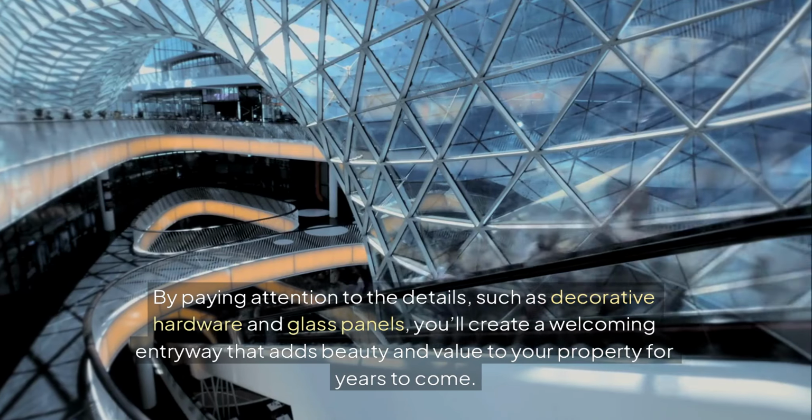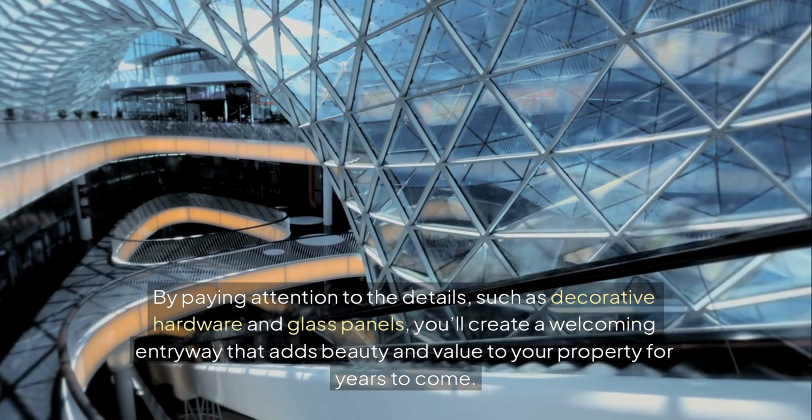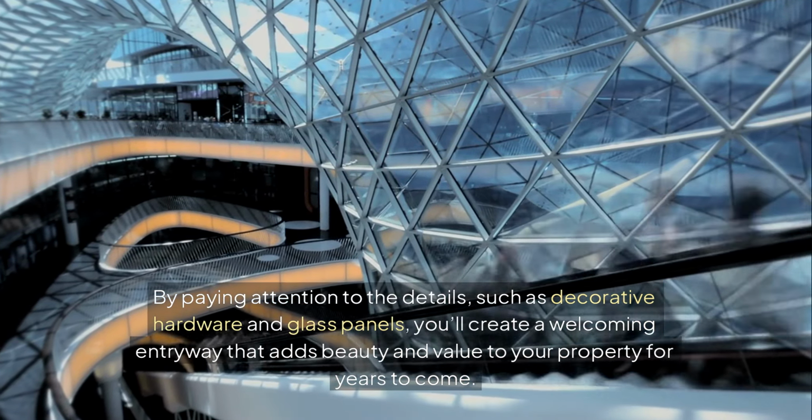By paying attention to the details, such as decorative hardware and glass panels, you'll create a welcoming entryway that adds beauty and value to your property for years to come.